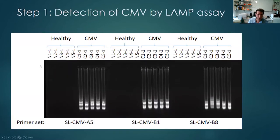So the first step obviously is to get some primers. I'm using LAMP technology, which, if you're familiar with PCR, is just a different DNA amplification technology that, instead of using multiple temperatures, uses a single temperature. I've designed a bunch of primers and tested them out on the samples that I have. This is three of the primers that I've got.